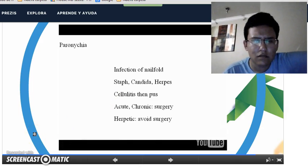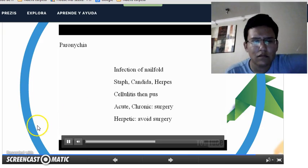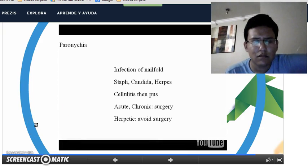Treatment of acute paronychia is surgical drainage, and we should send swabs for culture and sensitivity, soak the wound with saline, introduce systemic antibiotics, and elevate the finger. In the chronic situation, it may require excision of the crescent of the eponychium. Also, we send swabs or scrapings for culture and apply appropriate topical antifungal agents. In the case of herpetic paronychia, we are advised to avoid surgical drainage because of the risk of secondary bacterial contamination that will ensue.